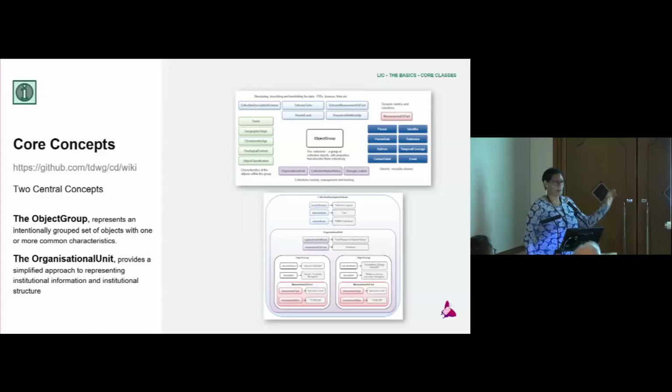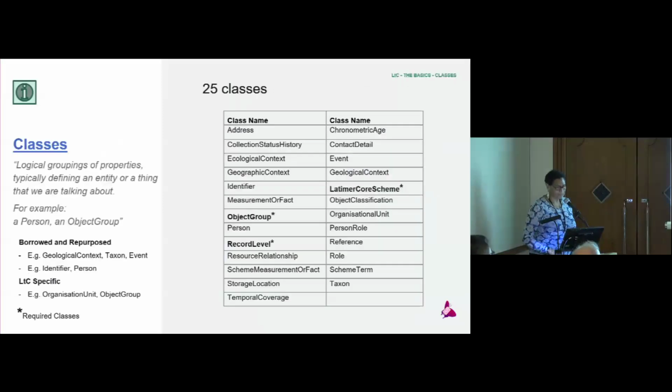You can say that the biology department has a botany collection, or you can say that the Field Museum has a botany department and it has a botany collection. So it's for you to be able to define your hierarchy rather than having somebody else impose that hierarchy on you because they designed it first. So those are the 2 core concepts for you to get your head around.